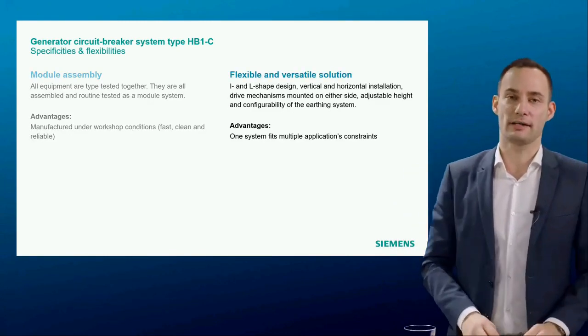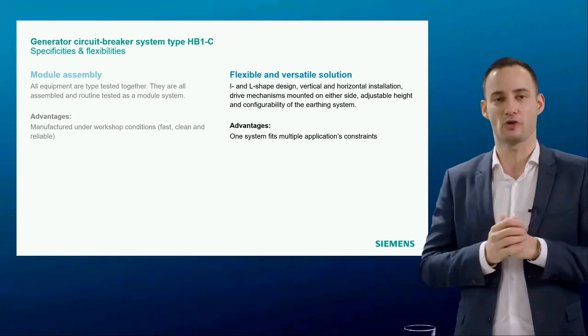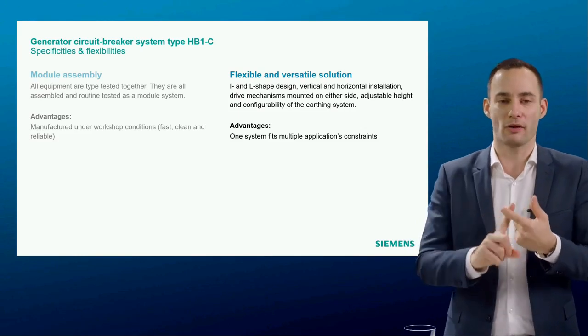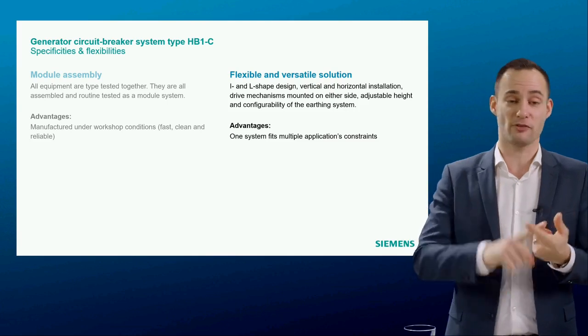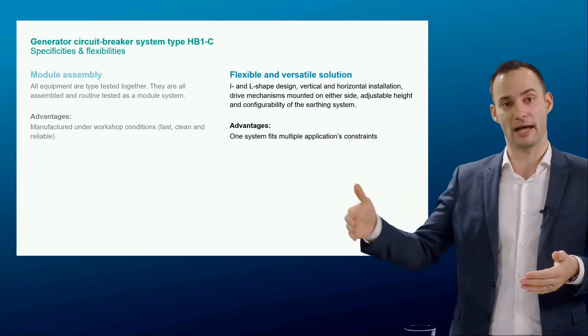On the other side, we want to bring flexibility. So it's a standard solution, yes, but it has to be flexible. Why it has to be flexible is because we don't have one old legacy GCB type to be replaced. So here we speak, as I mentioned before, of air blast breakers we had in the past, some minimum oil breakers, some SF6 breakers, which are now reaching the end of life.